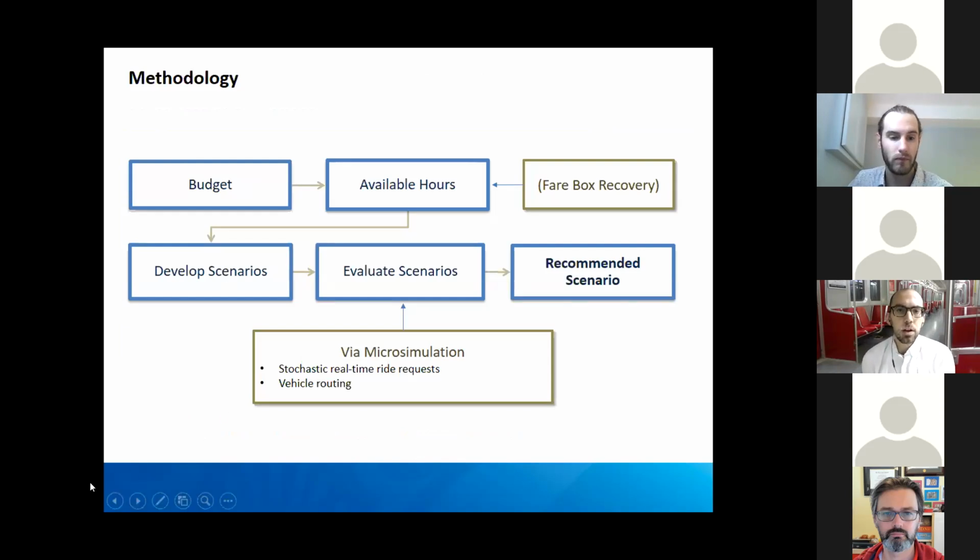So I'm going to start by giving an overview of the methodology that we use to develop the high-level service design for the pilot. As Will mentioned at the top of the presentation, Metrolinx is providing a fixed amount of funding for the pilot. This gives us a starting point because we know that the net cost to operate the system can't exceed that budget, which is about $125,000. We know from a scan of practical experience, including that of GRT, that comparable on-demand services like the one being contemplated here tend to recover about 10% of their operating costs from the fare box. And if you do the math, that gives us a gross operating budget of just under $140,000.